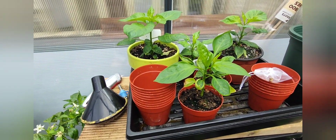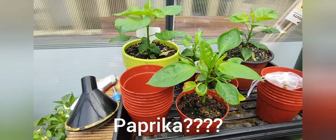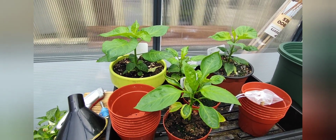And this guy here, I think it's a paprika. I lost the label of it earlier on and it was in real bad shape, got badly sunburned too, but it's really coming back to itself this last few weeks. So let's take a look around at the other stuff and see what's going on.